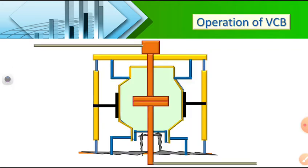Now you can see an animation. We have seen its internal parts, what each part's purpose and role is, and how the operation takes place. That we have already seen. Now, at a glance, I have prepared a small animation for your clarity.